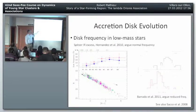What they're suggesting is that what we're actually seeing here is an evolutionary effect that has nothing to do with the OB stars, but only with the age of the system. I'll go as far as that.